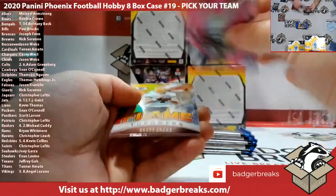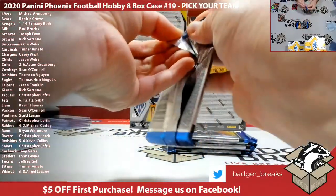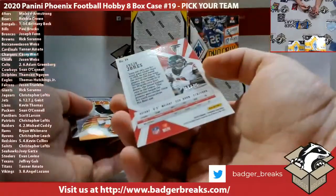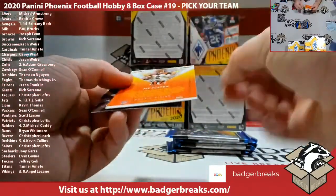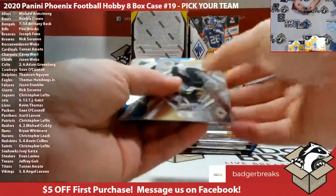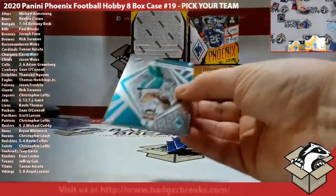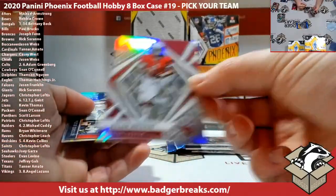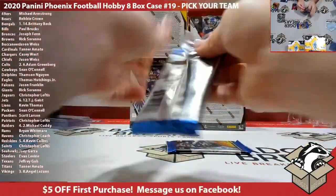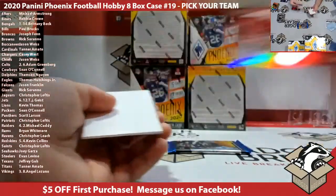Pink Russ, Seahawks out of 199. Yellow Julio Jones out of 75. Burrow rookie rising. Pink Jeff Gladney, Vikings. Silver Kyler Murray. Red Eckler. Red Boyd out of 299.